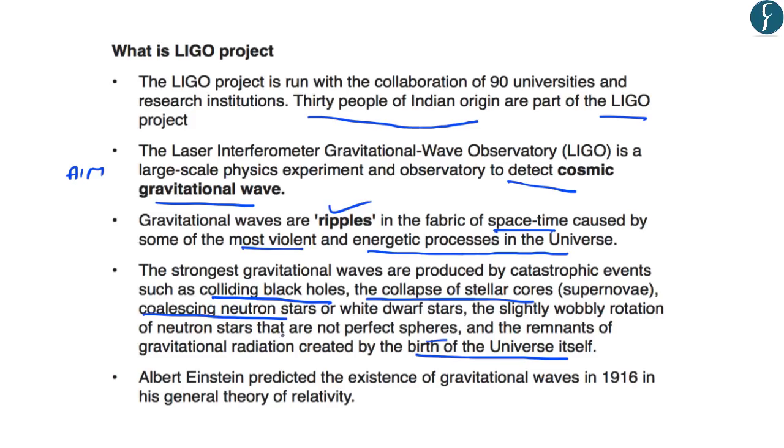Further, Albert Einstein had predicted the existence of gravitational waves in 1916 in his general theory of relativity. So the LIGO project aims at detecting the cosmic gravitational waves, and gravitational waves are ripples in the fabric of space and time caused by most violent and energetic processes in the universe. And these violent or energetic processes include colliding black holes and the collapse of stellar cores, etc.